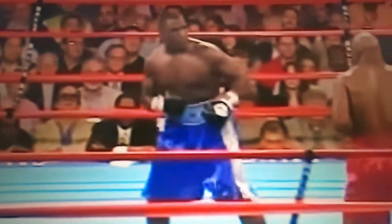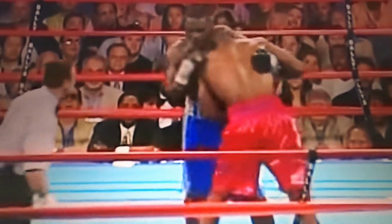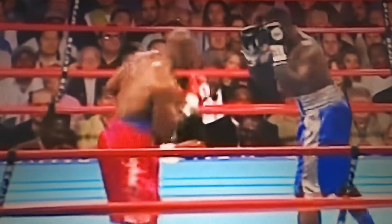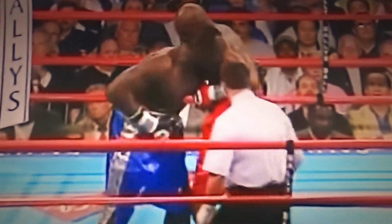Rahmad starting to go a little jabs there. Just don't go after Evander Holyfield. Step around to the side. Stiff left hand by Rahmad. Doubling up on the jab there. Rahmad with a good active showing in the first round. Holyfield mashing him with that left hook inside. That's going to bring me into round one.